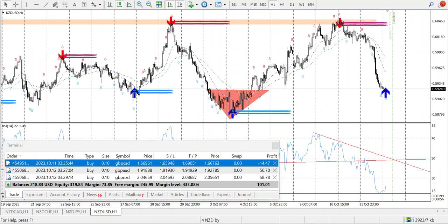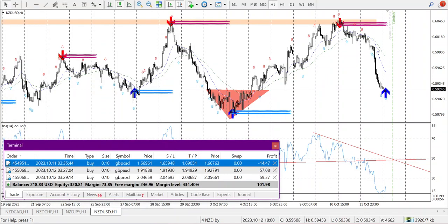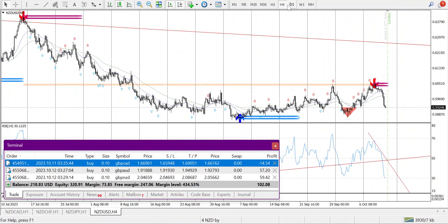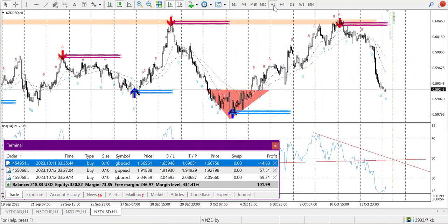This is NZD USD. I didn't really trade. Yesterday was a big movement, and no entry point for yesterday. All the trades were a continuance of hour 4 or a continuance of the daily trade. So yesterday I just said there is no new entry point. It was the continuing trade, so we moved to the higher time frame and took the trade.